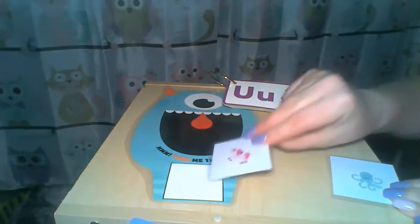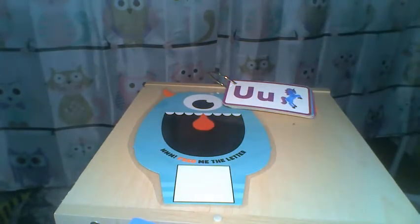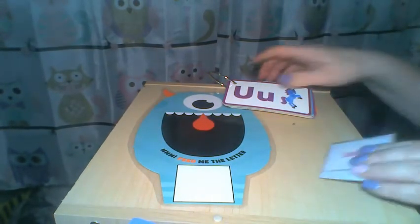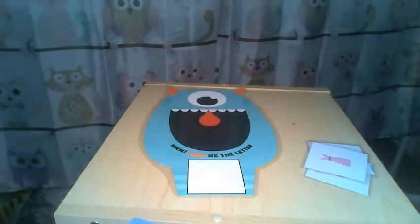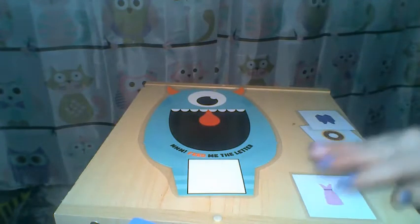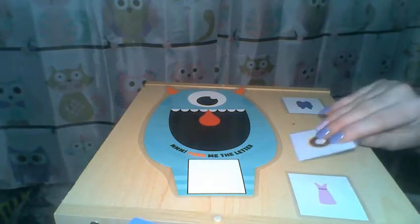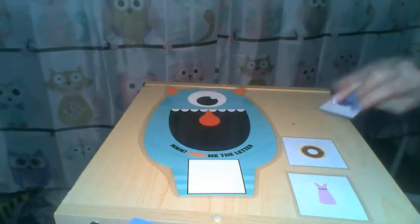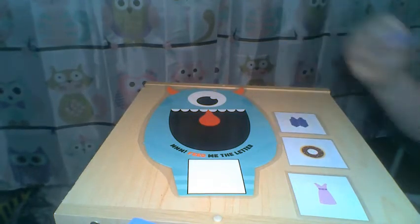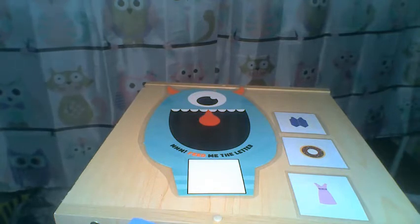So the monster's going to eat that unicorn. Nom, nom, nom. All right, one more because I interrupted the letter practice to talk about magical mommies. So we have a dress, we have a donut, and we have a vest. What letter do you think we are looking for?